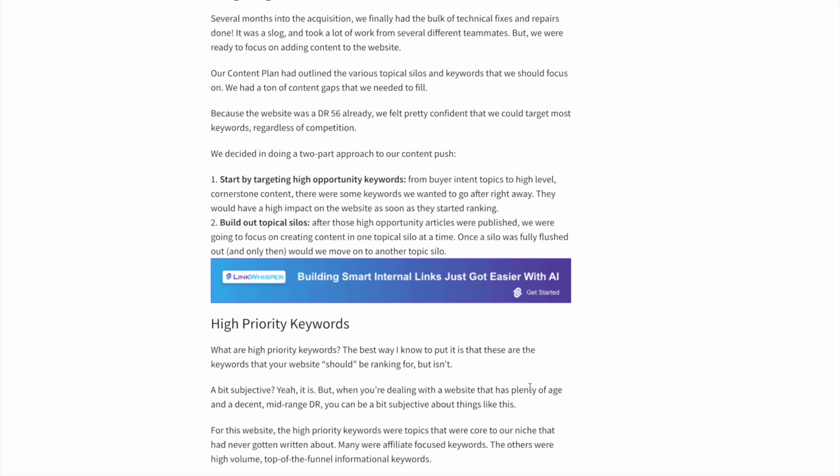And we felt pretty confident that with a mid-level domain strength, right, DR56, we could target most of the keywords. So even if they were competitive, we decided we're going to go after most of them anyway. So we started by targeting those high opportunity keywords.